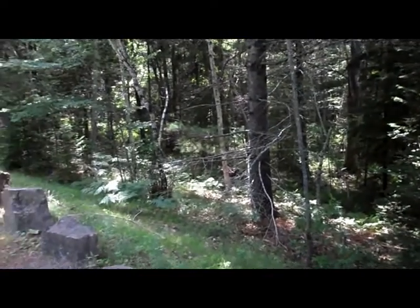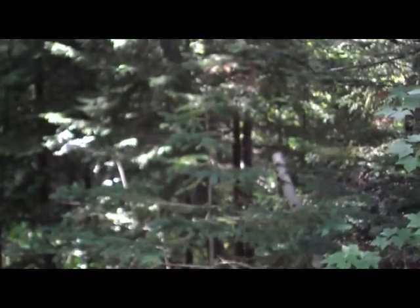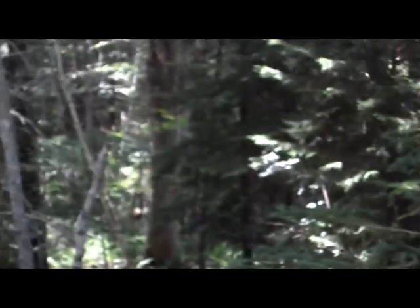We got a lot of ice damage the past couple of winters, and the birch trees seem to be the ones, because there's fallen birches all over the place. A lot of them survived, but a lot of them didn't.